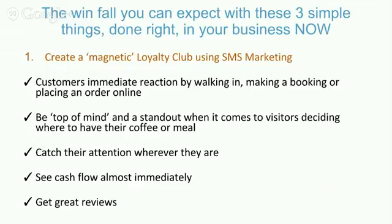So you should see customers' immediate reaction by walk-ins, making a booking or placing an order when you have an SMS marketing loyalty club. You'll be top of mind and a standout when it comes to visitors deciding where to have their coffee or meal. You'll catch their attention wherever they are. You'll see cash flow almost immediately, and you'll get great reviews. It's all very positive if they've given you permission up front, and they can opt out at any time. So it's not as though you're forcing this on anyone.